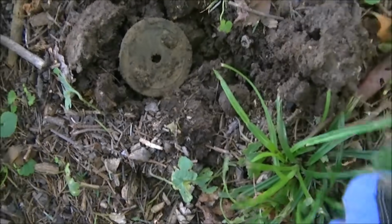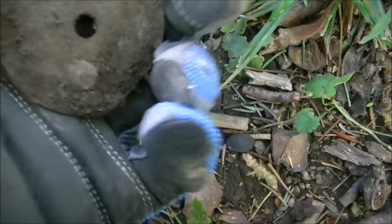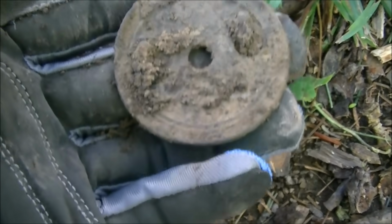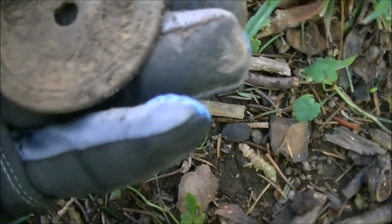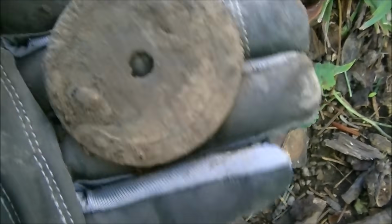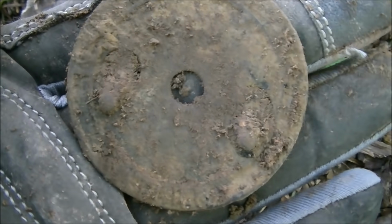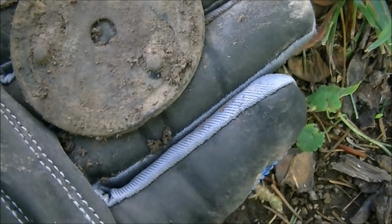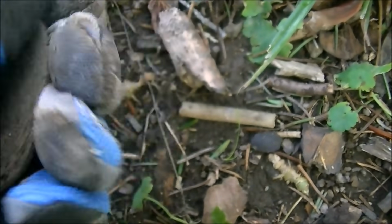What is that? What in the world? Well, that's definitely brass. Huh. Man, it's got a really distinct edge around it. Like it's gonna have some designage.